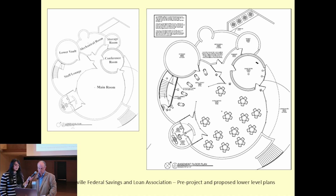So prior to project work, these plans were submitted as part of the tax credit application to the Wisconsin Historical Society and National Park Service. The tax credit application consisted of interior and exterior photographs of the building, a narrative description of the project, the architectural plan set, and a copy of the original architectural plans for the building.